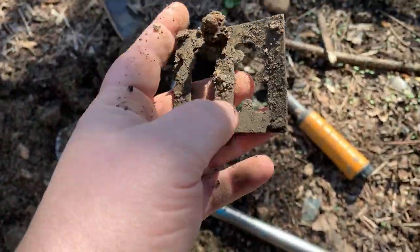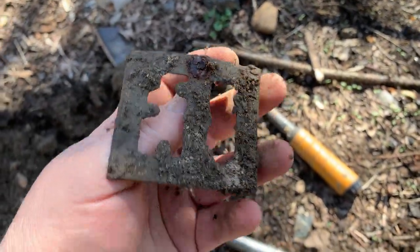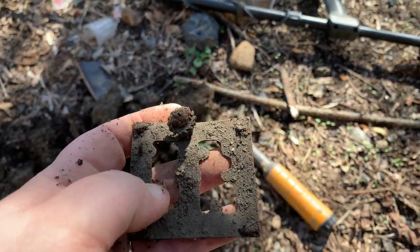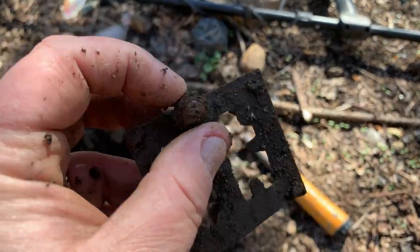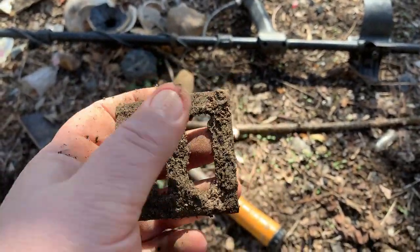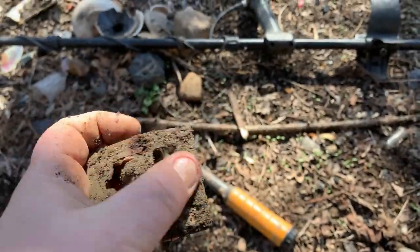You guys should know what that is. That's the insides to a clock. That's a keeper. I keep clock pieces, watch pieces, all that stuff, all the little gears. I collect all that. Let me know in the comments if any of you out there collect clock and watch pieces.